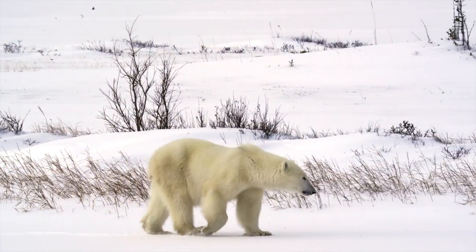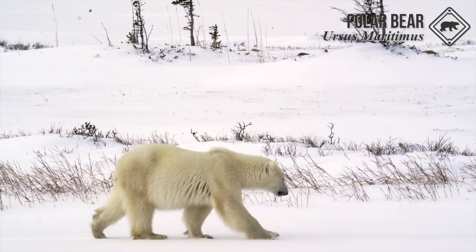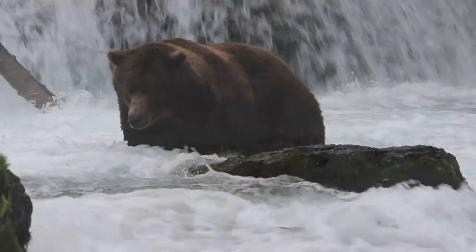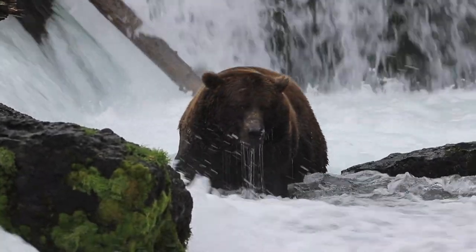It's exciting to be out there, but we should take a moment to do some homework about our subject. Knowing an animal's behavior will help us to understand and anticipate what we see in the field, and that will help us get better images. The polar bear is the largest land-based predator on Earth. Polar bears are closely related to brown bears or grizzlies, though they have many differences.